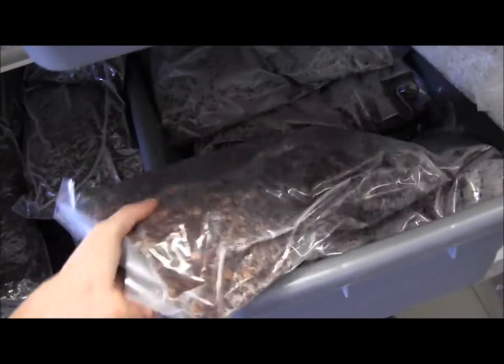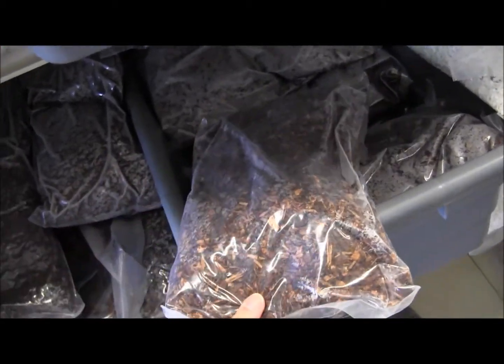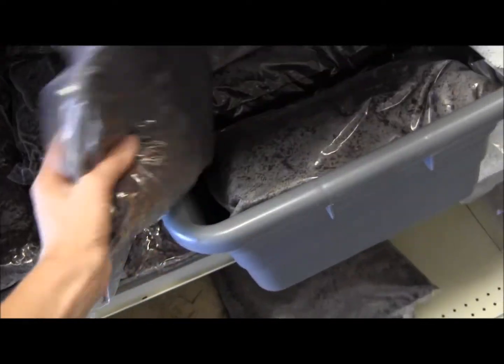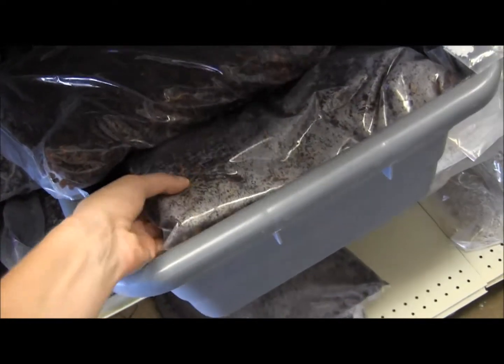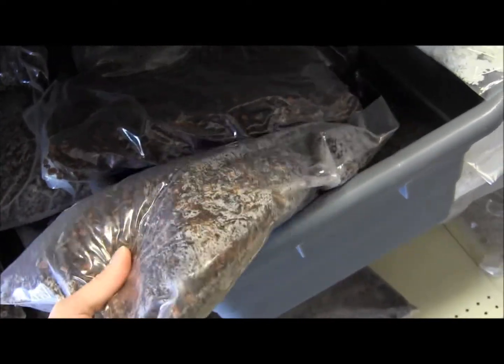In addition, we also carry Orchid Bark. This substrate often has a lot more water to it, or at least a lot more moisture. This is good for more tropical species. This again is a 4-quart bag, and if you look, some of these other bags already, as you can see, have condensation in them, which shows you just how moist it can get in there.